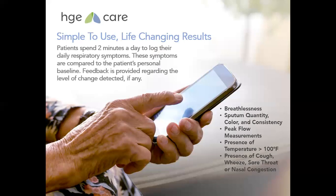So in the first 2 weeks, the application learns the patient's typical symptoms, their baseline, their fingerprint, and does not provide them with any feedback at that time. So the contact center calls the patient during that period to make sure they're reporting their symptoms without any issues. And we stay in touch with them and provide all of the support that they need.